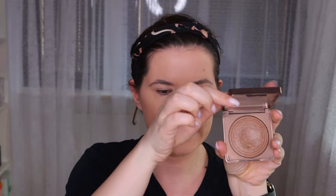And I'm going to go into the single bronzer, I'm not going to use the one from the palette, because I really, really like this single bronzer. This is in the shade Gold Coast. And I think this is the second shade. They have different ones. It's a very nice bronzer. And it's easy to blend. It's easy to build up. I really, really like it.